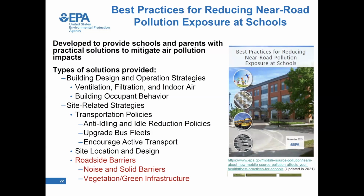And it goes through different mitigation options that schools can have if they're worried about air pollution exposures, both for indoor air as well as outdoor air, with outdoor air really focusing on this idea of both solid and vegetation barriers as well. So there's a link provided to that for any schools that might be interested.